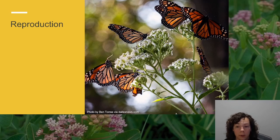So, reproduction. Monarch butterflies begin reproducing when they're about 3 to 8 days old. They will mate with several different partners over their lifetime, and they are not the generation of monarchs to migrate. So these first, let's say 1 to 3 or 4 generations in the summer, are the ones that just reproduce and that's the end of their life.